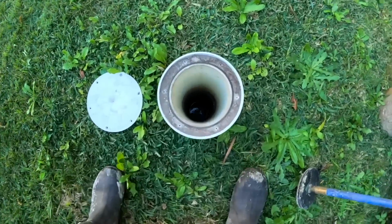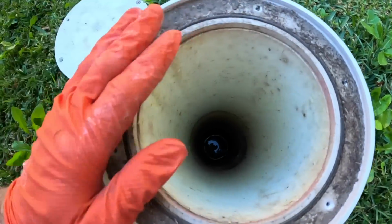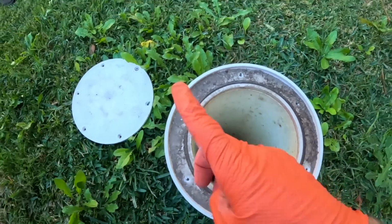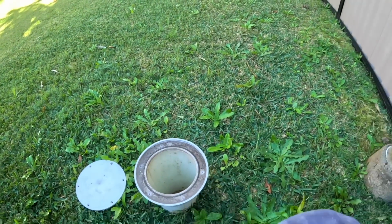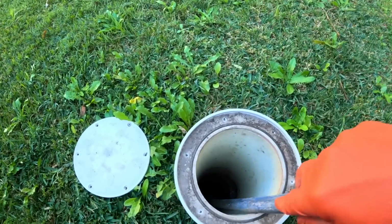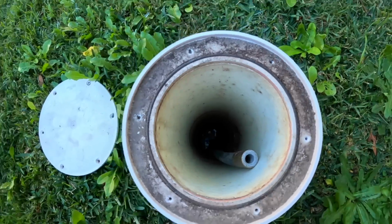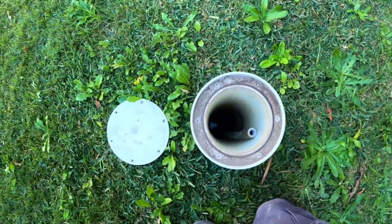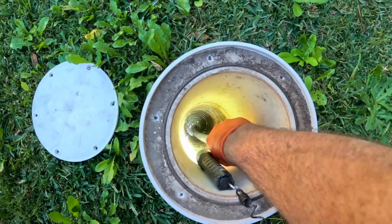Alright. Blocked drain. Actually, this isn't blocked. This is the boundary trap. This is clear all the way around the property. We're going to stick this down just in case there's any foreign object in there that might come through the system. We'll put that just below the inlet, and then we can just pull out whatever it is that might be blocking it.